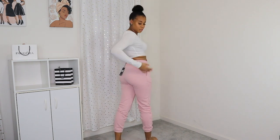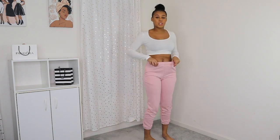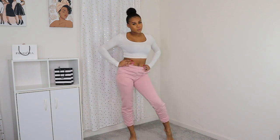They're very comfortable. They're not see-through. You can't see my underwear or nothing, which is good, because some joggers can be cheap and you can see through. And I just hate stuff like that. I hate leggings you can see through. It's just not cute, sis. So yeah, I like these. I like the color, you know, pink.